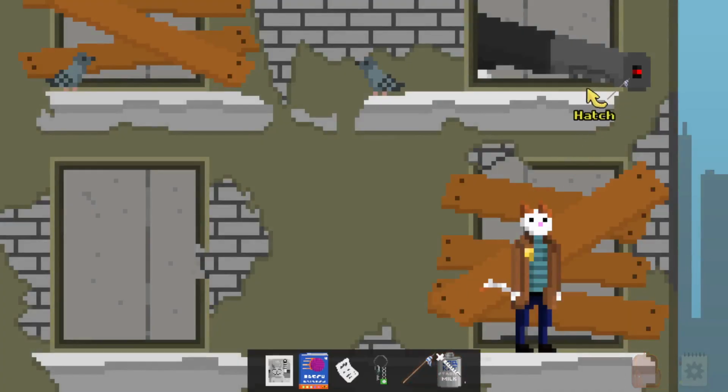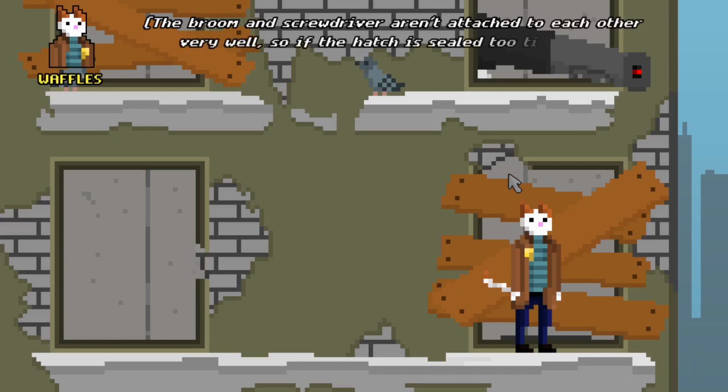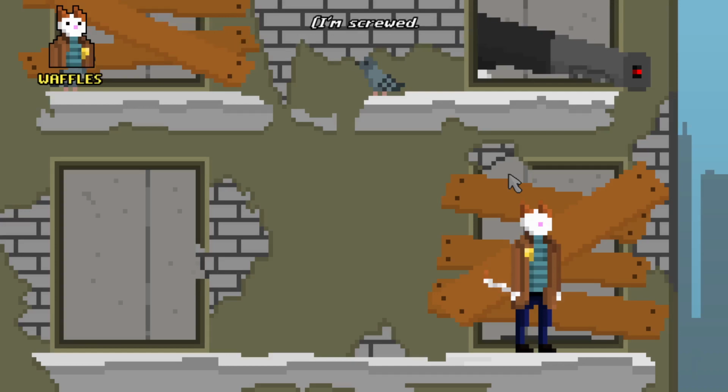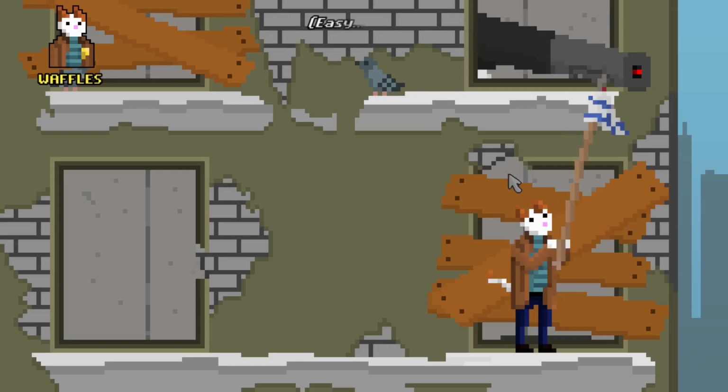Okay, screwdriver with the long handle on the hatch. Alright, let's see if my mega screwdriver can do the job. The screwdriver and broom aren't attached to each other very well, so if the hatch is sealed too tightly, I'm screwed. Pun. Enough with the jokes. Gonna turn into Patches or Morty if I keep it up. Back to the hatch. Easy. Easy. Slowly. Almost there. Phew.